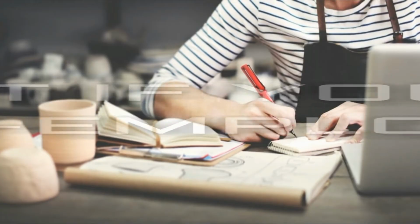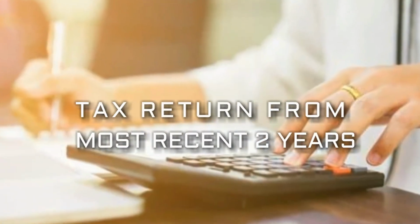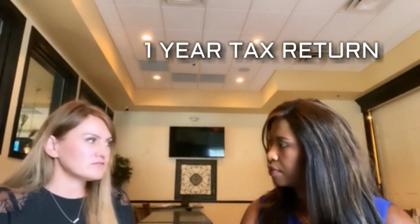Another question most of my clients are asking me is, what if you're self-employed and you don't have tax returns or W-2s? What do you look for? Well, we need tax returns for self-employed people for the most recent 2 years. Correct. If they are in business for more than 5 years, we can use 1 year of tax returns to qualify. If the business has existed less than 5 years, then it's 2 years to qualify.